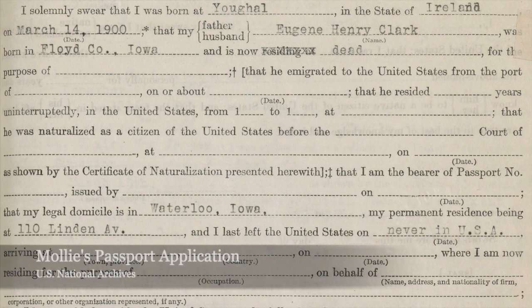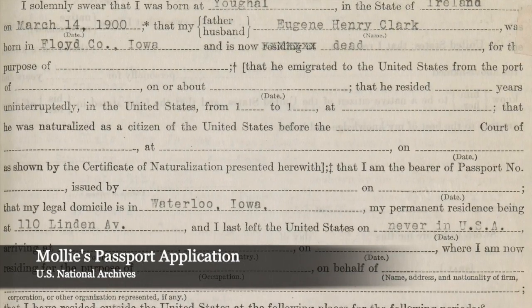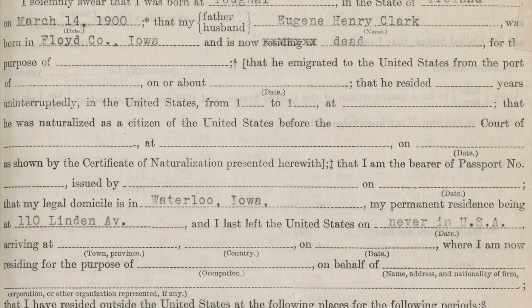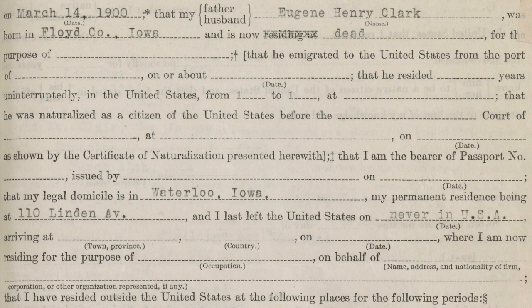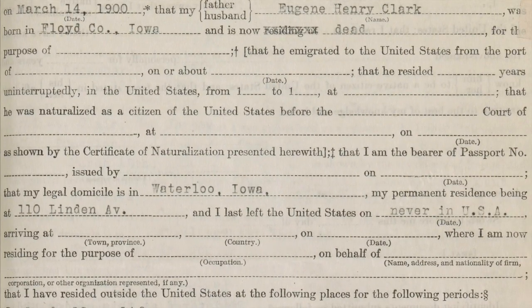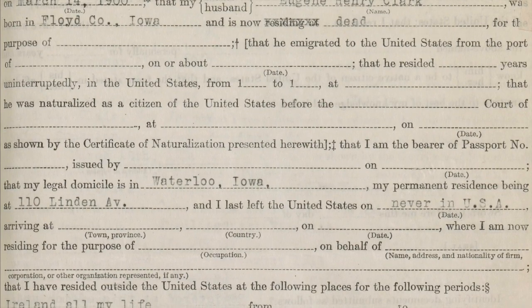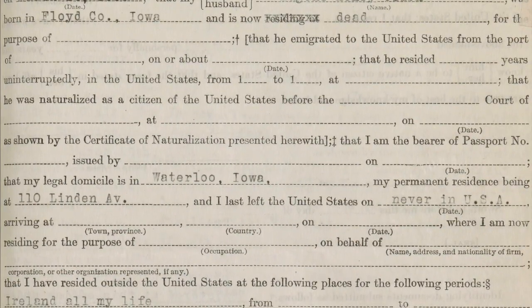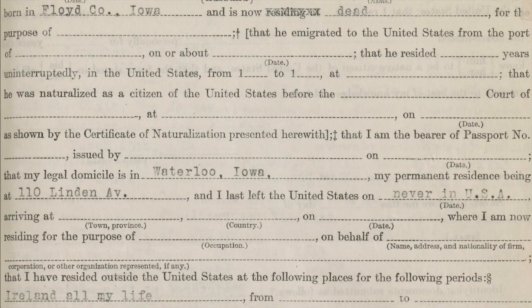We know from Mollie's passport application that she had never been outside of Ireland. But despite her husband's death, she nonetheless took the courageous decision to emigrate to the United States anyway. In 1919, she and her daughter sailed the Atlantic, bound for 110 Linden Avenue in Waterloo, Iowa, and a mother-in-law that she had never met. Her arrival occasioned mention in the local press.